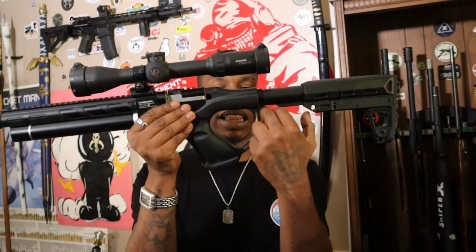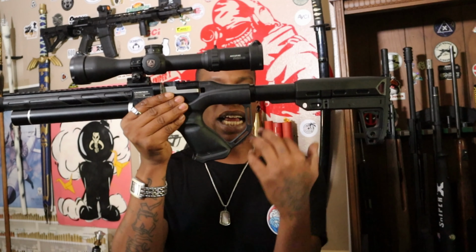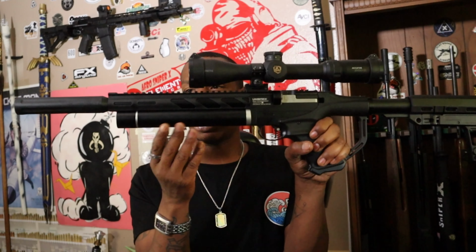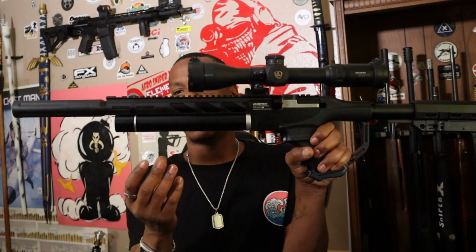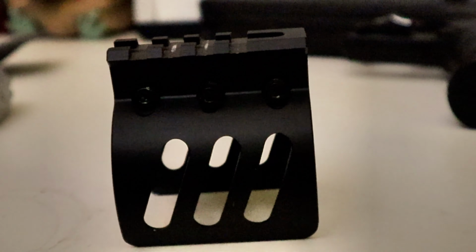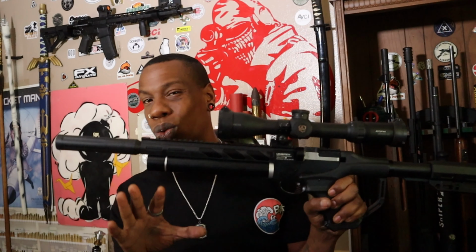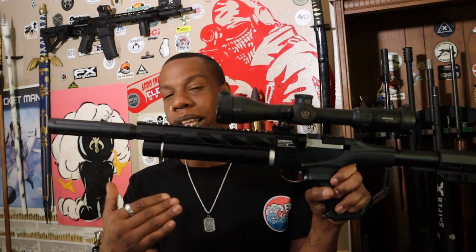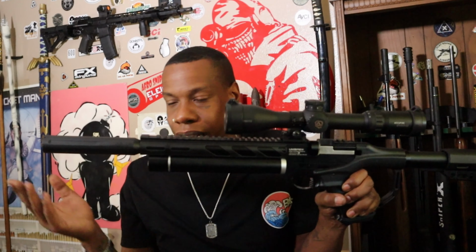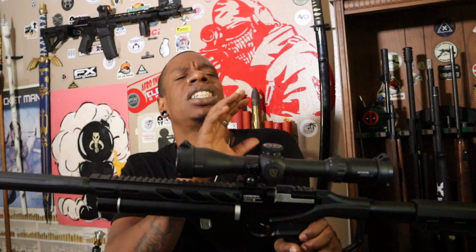I wasn't too sure about the little wraparound thing from the stock to the grip, but I kind of like it now. I do wish they had some kind of foregrip accessory for right here. I know they make some kind of attachment for the bottle where you could put like a bipod, but it's extended too long. It's extended like way long down here. It just looks weird, right? If you were to add like a foregrip or something, I guess you can manage with it if you really don't give a crap about what your gun looks like. But me over here, I like everything looking as close to perfection as I can get it.